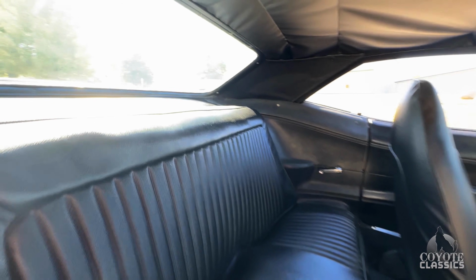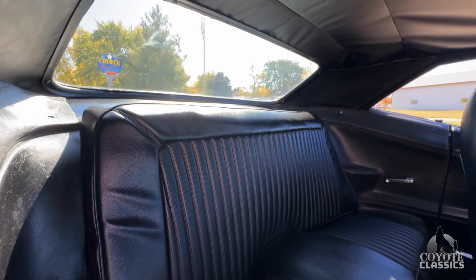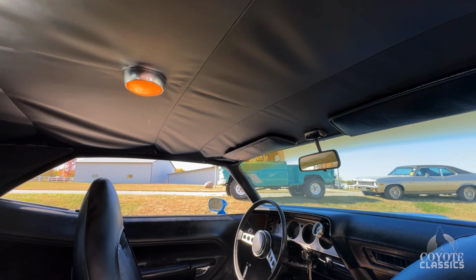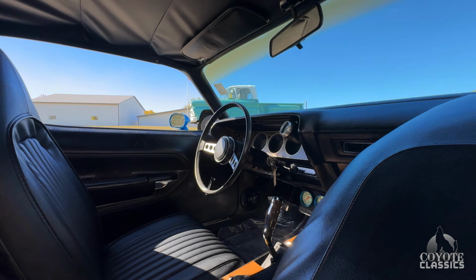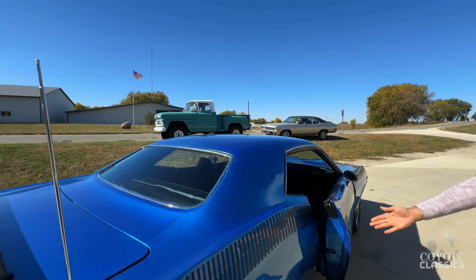Don't know if the seat belts are in the back or not, if they're tucked in. The back seat's nice. Headliner has some wrinkles as well. I think that could definitely be stretched out. I don't have any interior people really that are good with headliners, but I think that could definitely be stretched. Find the right guy. It's a new headliner, just needs to be tightened up. Yep. Seats have all been redone.